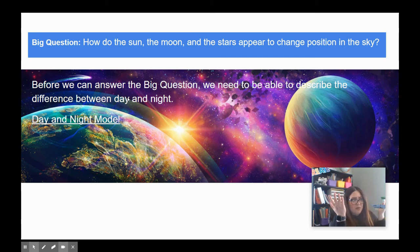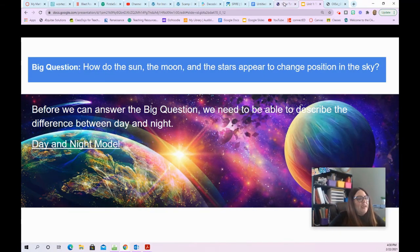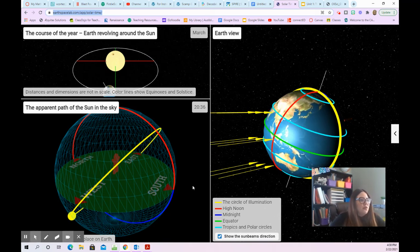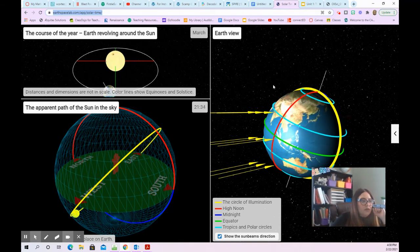Day, nighttime? What happens? So we're going to take a look at a model here to help us describe what's happening. There's a lot going on here, isn't there, boys and girls? So we're going to ignore this half of the page. I want your eyes to focus just right here.